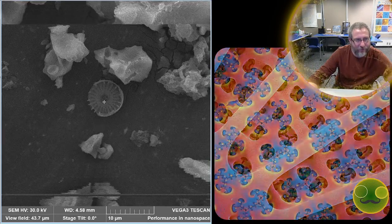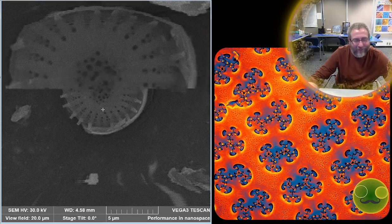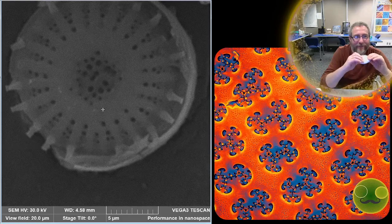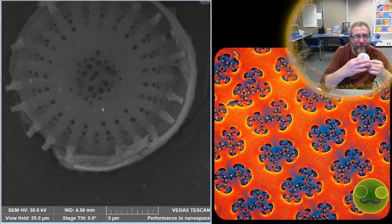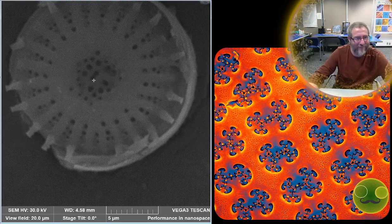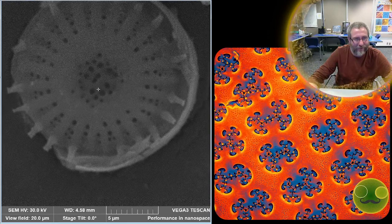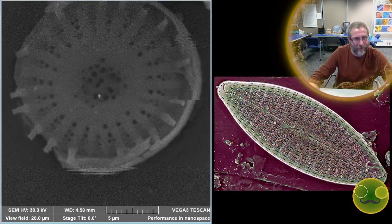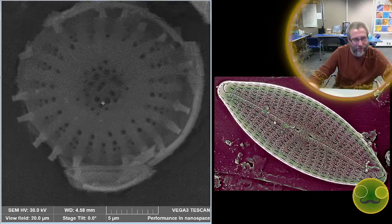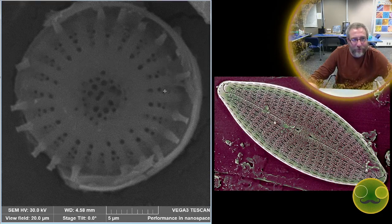Oh, this is a cool little stephanodiscus-like thing. It's very similar to this one that we're looking at right here. This one has a really dense center ring without any areolae in it, which is odd. I'm trying to move it as little as possible to keep it from spinning. What a weird little guy.